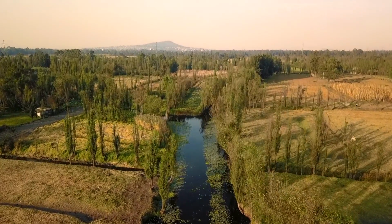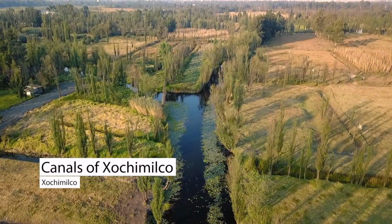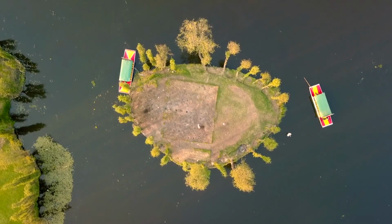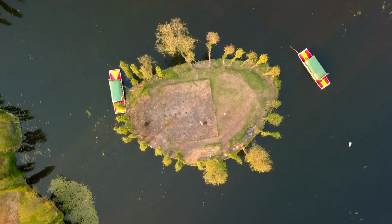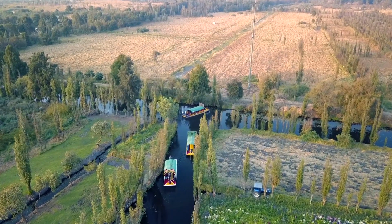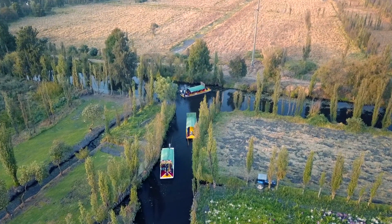The 160 kilometers of canals are left from what was an extensive lake and canal system that connected most of the settlements of the Valley of Mexico. This canal and Chinampa system, as the vestige of the area's pre-Hispanic past, has made Xochimilco a World Heritage Site.